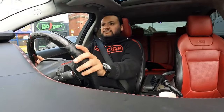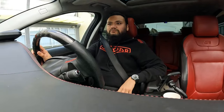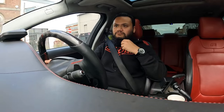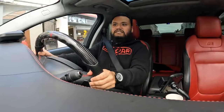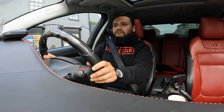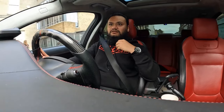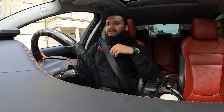But I'm guessing that dead zone is only there just so you don't accidentally flinch. The dead zone is very, very minimal. And city centre maneuverability, it's doing well. Again, it's a 5 Series sized car, or in this case an M5 sized car. But I don't feel like I'm taking too much space. I don't feel like I might hit something.